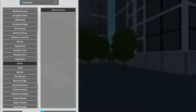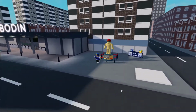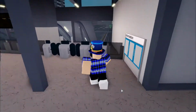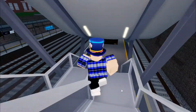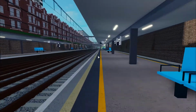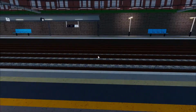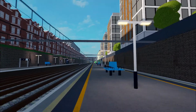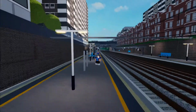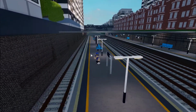Now on to Bowdoin. Spawn pad. Nice. The hazard statue. Nice. Very nice platform. There's Bowdoin statue maintenance down there. That like yellowish building. Bowdoin. Overhead wires on all of the platforms except for this one. Why?